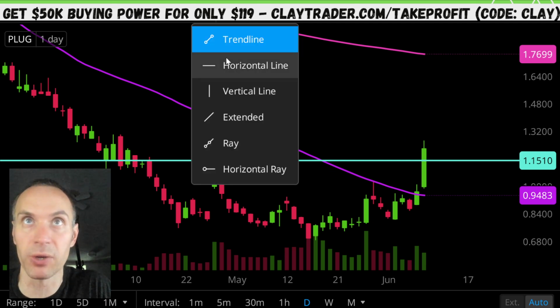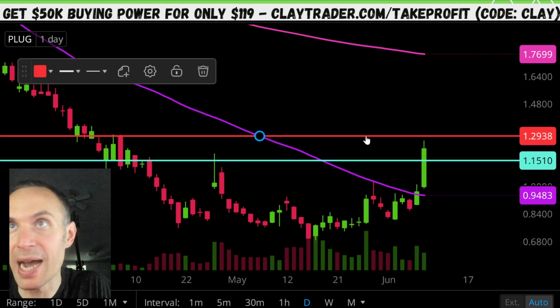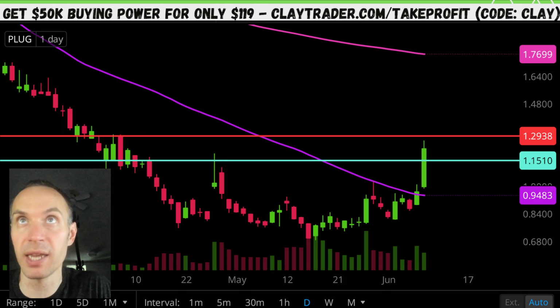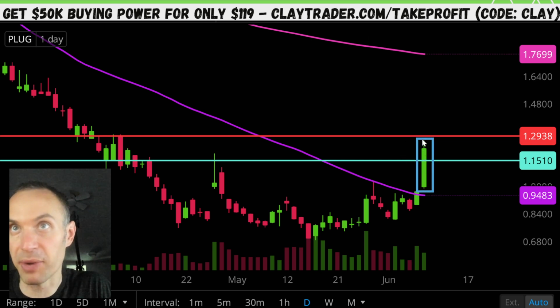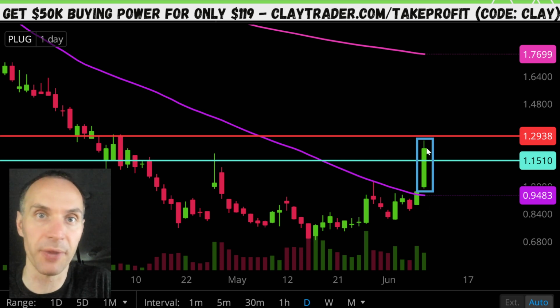So the next key battleground to watch, from a resistance standpoint, I would say would be right up here around the $1.30 mark. So as you can see here, again, each one of these represents a day. So you can see just that today in its totality. Very, very impressive candle there, straight up. So yeah, we'll see if the momentum carries on throughout the week.